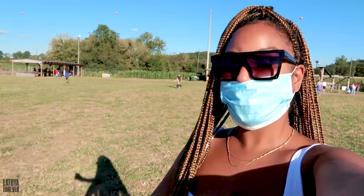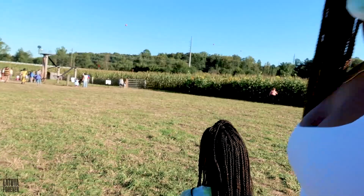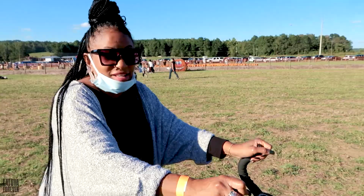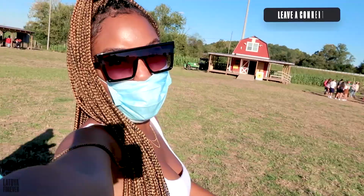So right now we're about to go see the goats. But I want to eat. And then we're gonna get some food. Curry goat, yup. We're about to get some curry goat. You about to take the goat home? Yes. I'm gonna make some curry goat. Oh my gosh, it's so good. Have y'all ever tried curry goat? Comment in the comment section.